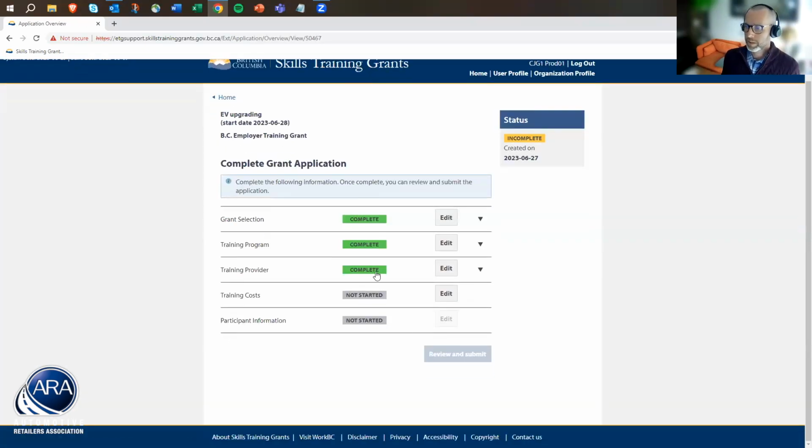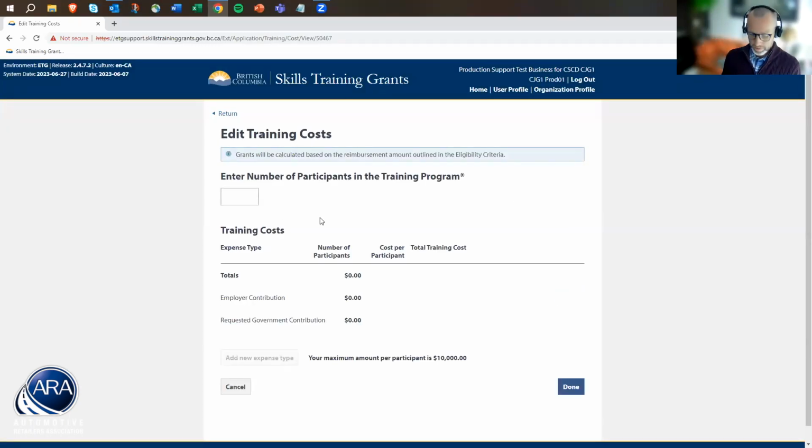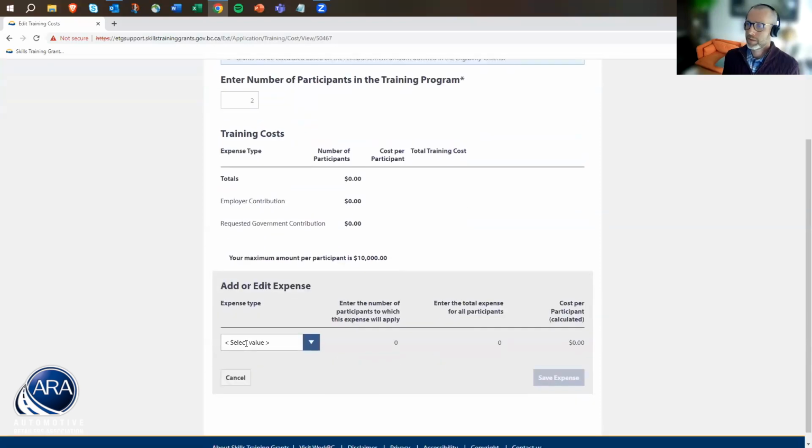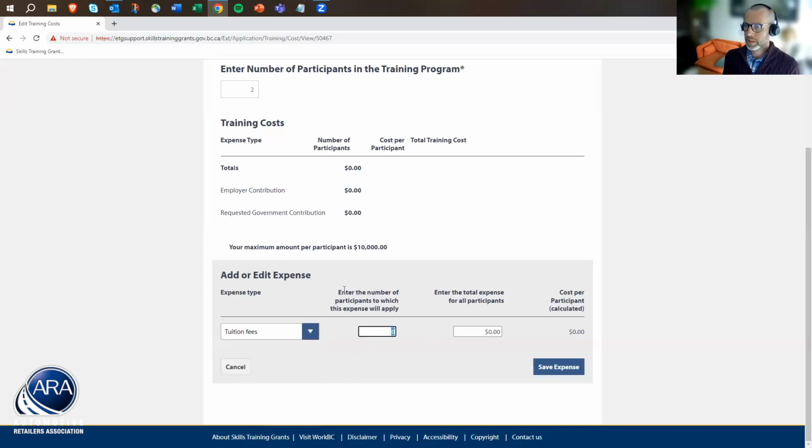All right, so I'm going to jump ahead to the training cost section. The number of participants I plan on training is 2. And once I fill in the number of participants, I can go down here and click add new expense type. And then you'll see this little piece open up down here. And we're going to go and find tuition fees. I'm going to say that it applies to 2 participants.